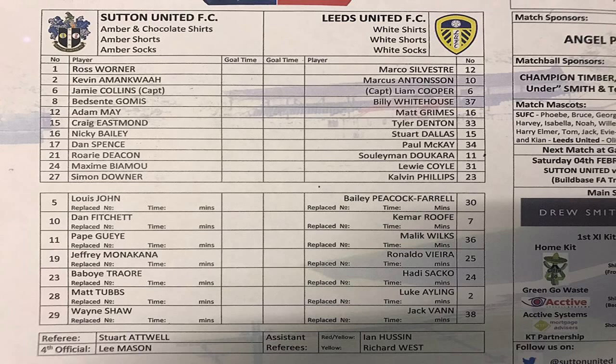So it's very seldom you get two conference sides in the fifth round. It has happened before, but it's a very rare occasion. Edge the youngster out for a goal kick.